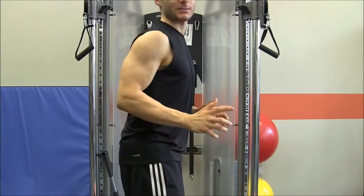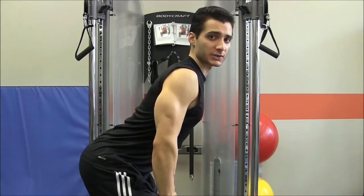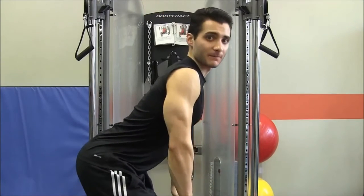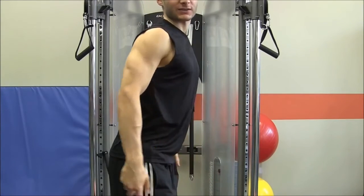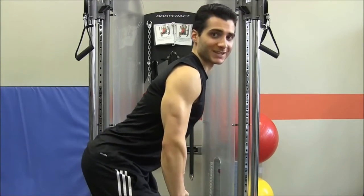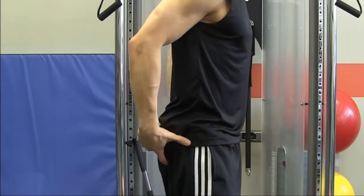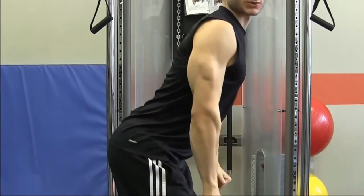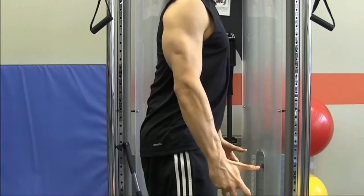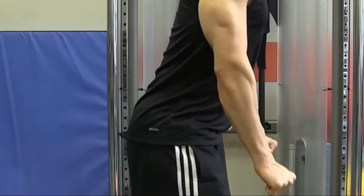Also deadlifts, same thing. If I go down into a deadlift with my back arched and then I come up and stop here, my glutes are never contracted, right? They're on stretch the whole time. So same thing, when I come up from a deadlift, I'm going to put myself in a little bit of that posterior tilt at the top. So it's going to look more like this. Neutral spine, right? And then just a little bit of a tilt at the top to help me squeeze my glutes and engage my glutes.